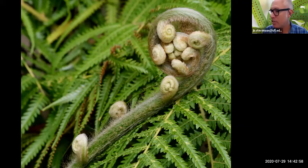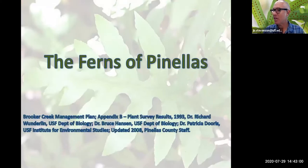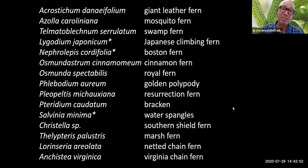So we'll start with the ferns of Pinellas. Here are the species, in what used to be alphabetical order, but of course there have been some name changes since this was originally produced. The ones with the asterisks are invasive exotics, so we'll pay a little bit closer attention to these.